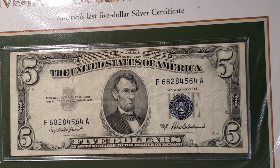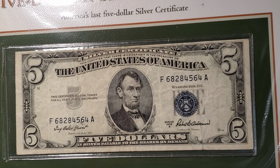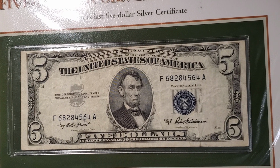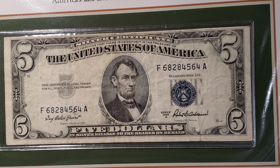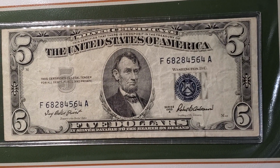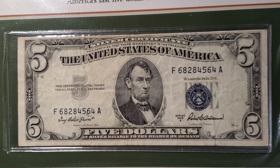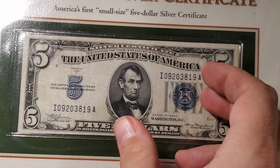In addition to paper money, Lincoln became the first historical person to appear on a circulating U.S. coin when the Lincoln penny was first struck in 1909 to honor the 100th anniversary of his birth. His image was also included on the Illinois State Quarter in 2003. So that is kind of a neat numismatic history of Lincoln.